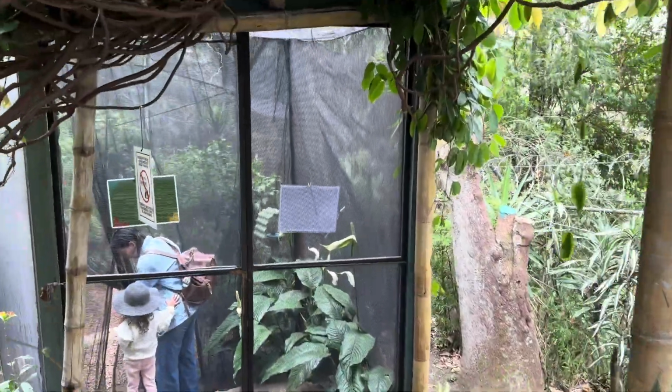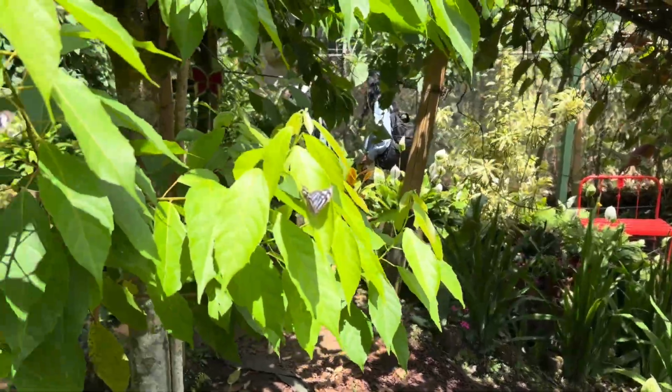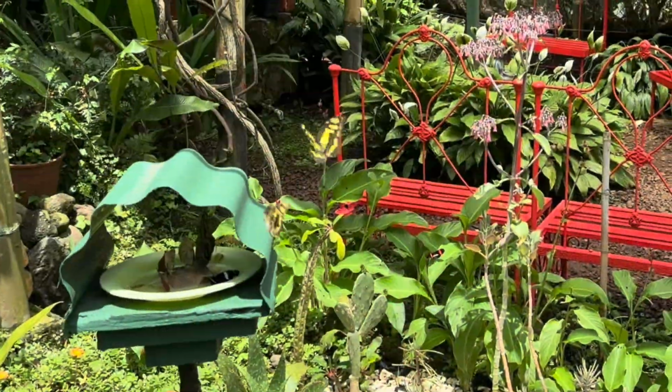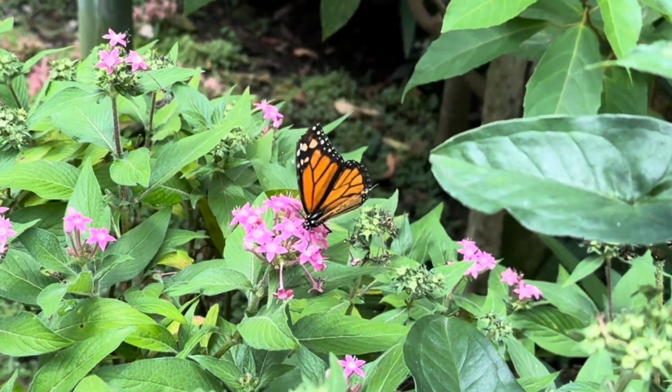If you didn't get your fill of butterflies at the National Museum, here's another of Costa Rica's many butterfly gardens. The admission is $7. It's a beautiful outdoor area with many species of butterflies.